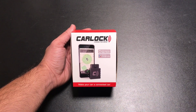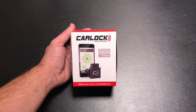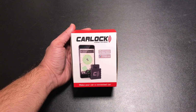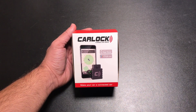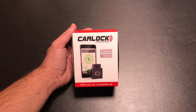Have you worried that someone may break into it and maybe steal it? Have you ever worried about your child driving your car and maybe driving recklessly? There's a whole series of concerns that we have when we park our vehicle, and that's why we purchase insurances. We sometimes even resort to services like LoJack to be able to track where our car is.